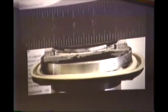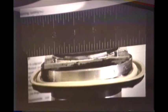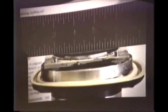So you can see the amount of curvature here. It's about 1 millimeter over the surface. And this is the loaded film.